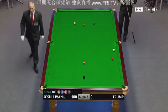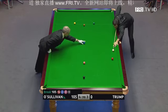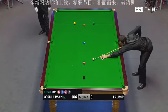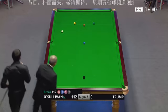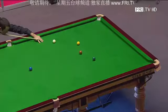90. And he wants to give this packed audience a big one here, a big century. 105. 106. Virtually his first visit to the table today. He can top that. 112. With the remaining colours.